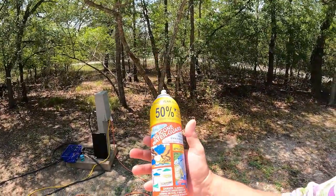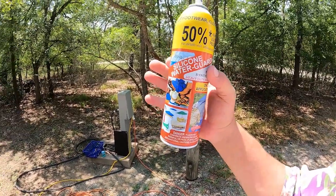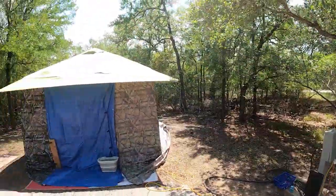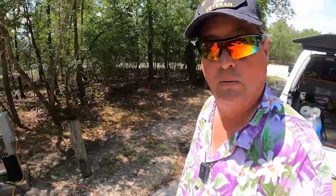This is fantastic stuff. One can coated 3/4 of that roof. That's some good stuff. Walmart. You can actually buy it on Amazon, but it's available at Walmart. I bought the last two cans.